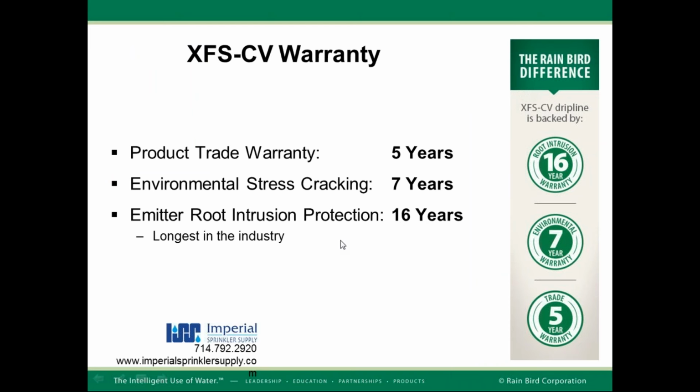To sum it all up, we have a lot of confidence in this product, and in addition to our current warranties that are available in all of our drip line, the 5 and 7 years, with XFS-CV, we now offer a 16-year root intrusion protection warranty as well.